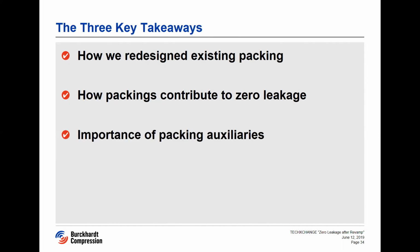The auxiliaries like the local instrument board were designed in detail to control the flow of buffer and purge gas, showing that we focus on the comprehensive solution of the system.